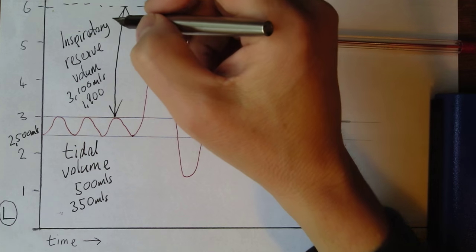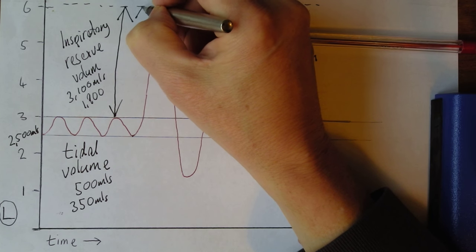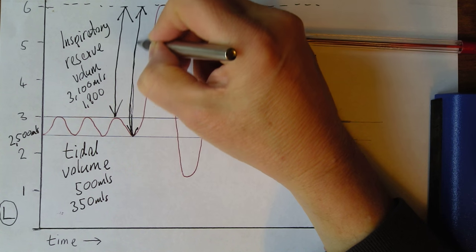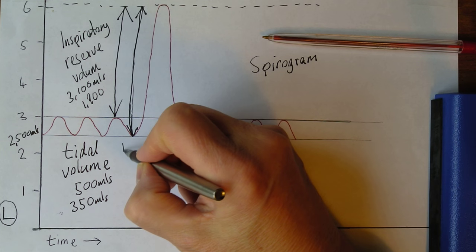So that means we've got another figure from here down to here. We can notice there's another volume. And that volume there is the inspiratory capacity.